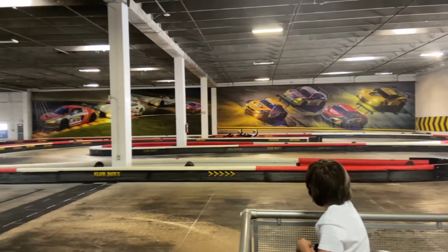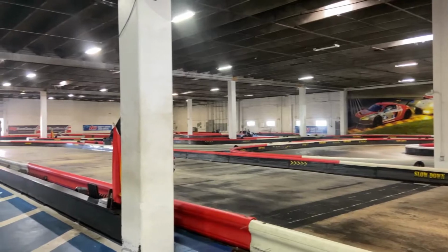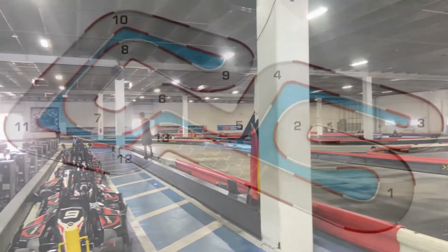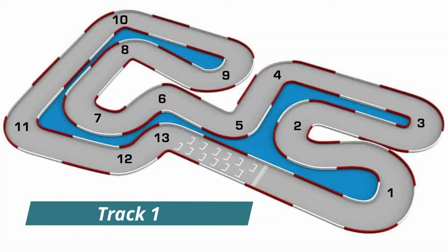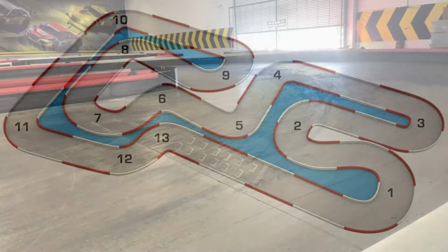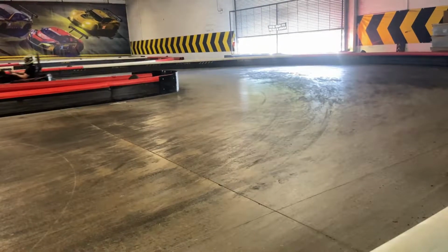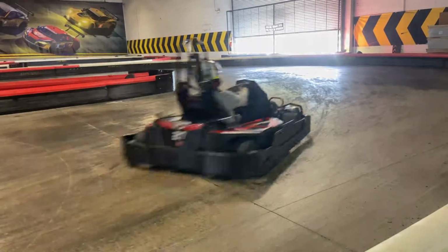Starting off with track 1, this track contains 13 turns in total. With a triple hairpin setup making up turns 1, 2, and 3, a carousel in the middle for turns 7 and 8, and a high-speed straightaway making the turn 1 entry a braking zone and an area for aggressive dive bombs. Average fast lap times around this track are low 28 seconds, between 28.0 to 28.3, but if you want to beat the best, try aiming for 27.5 to 27.6.